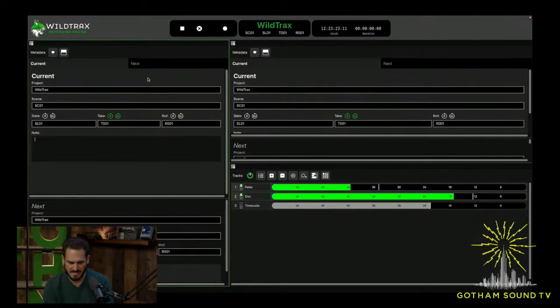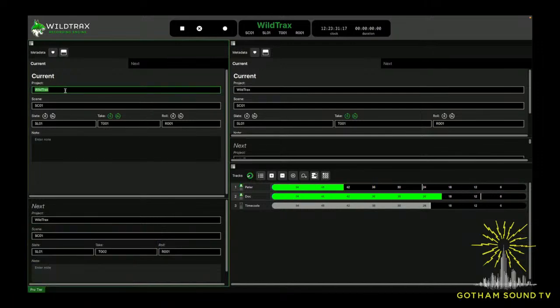But we're talking about metadata, so let's keep talking about it. Sure. The metadata here, we have our project name. Right now it's set to WildTrax, but if we change that to our show name, let's call it Gotham Sound, you'll see it also changed in the project info view, which is just a nice thing to have on set with your show at the top of it.